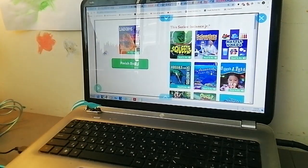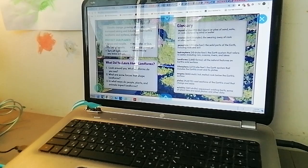How much do we have to do? Okay, let's go back and read the glossary anyway. Deposits. Layers or piles of sand, soils, or rocks dumped by wind or water. So this is deposit. Erosion. The wearing away of rock or other surfaces.